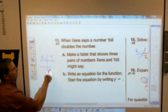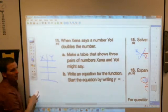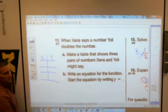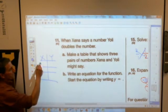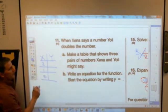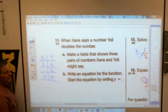Okay, so you make a table. You are just taking whatever X is and doubling it. So, Grace, did you pick some numbers? What did you pick? I picked 2, 1, and 0. If you double those, double 2, you get 4, double 1, you get 2, double 0, you get 0. That's your letter A.